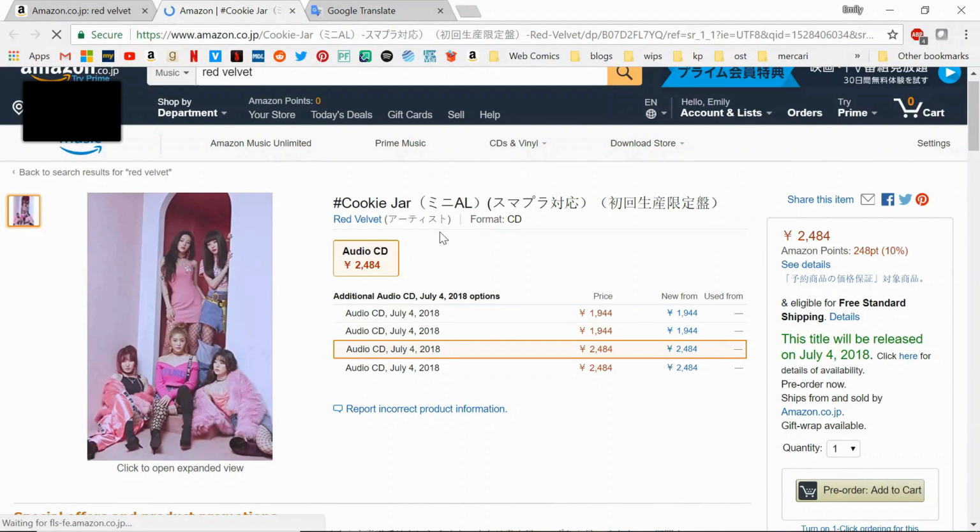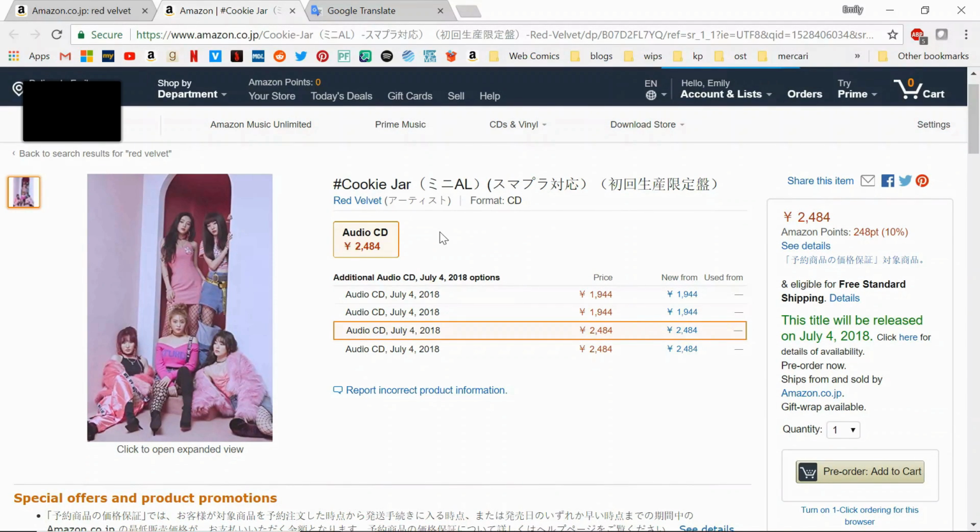So here, it looks like you can pre-order this, but be careful because it doesn't really say that it will ship to the US here. And so that should be your first red flag that you may not be able to pre-order this, even though this is being sold and shipped by Amazon Japan.